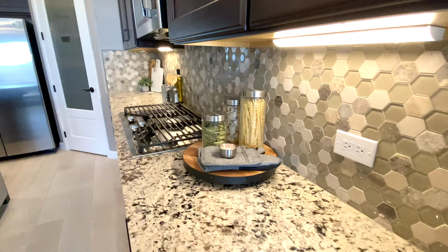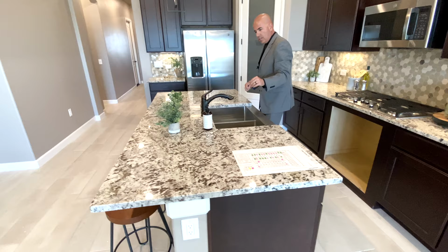Really nice. And then you've got a trash can pull out, farm sink, continuing the Delta faucets. A really cool touch is the air switch. That's your garbage disposal button.